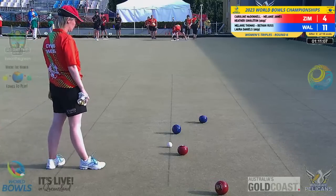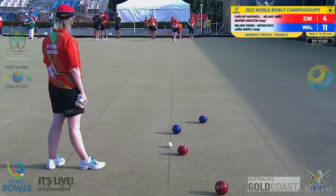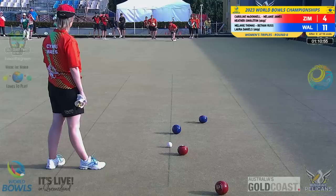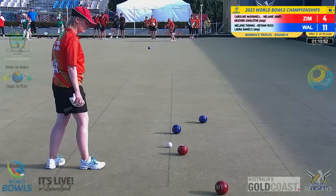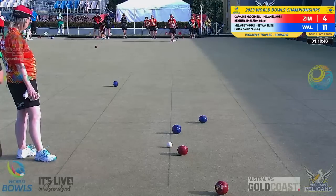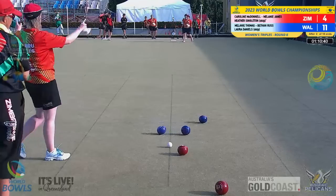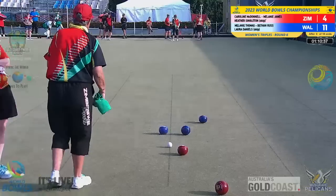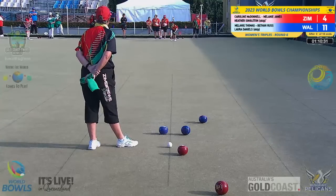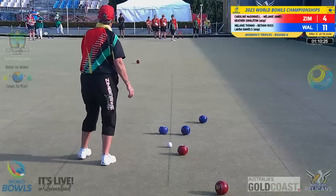Got the best back. Bethan to play next. Wants the little touchdown, lay it down. Didn't quite get there. Setting up a nice head though, aren't they? Yes, the Wales girls, they haven't got shot, but gee whiz, they've got some shots that they might be able to play, haven't they? The way they've set it up.